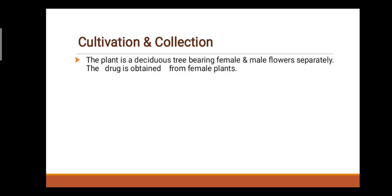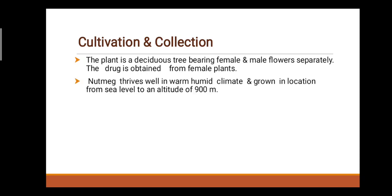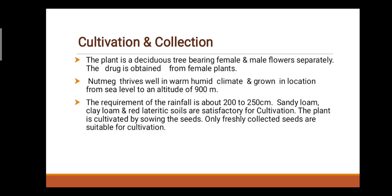Next point, cultivation and collection. The plant is a deciduous tree bearing female and male flowers separately. The drug is obtained from female plants. Nutmeg thrives well in warm, humid climate and is grown in locations from sea level to an altitude of 900 meters. The requirement of rainfall is about 200 to 250 centimeters. Sandy loam, clay loam, and red lateritic soils are satisfactory for cultivation. The plant is cultivated by sowing the seeds. Only freshly collected seeds are suitable for cultivation.